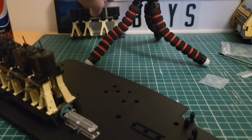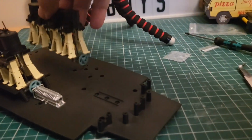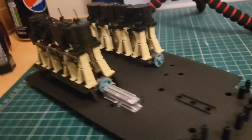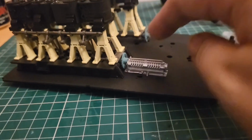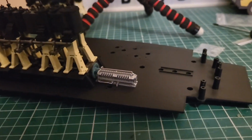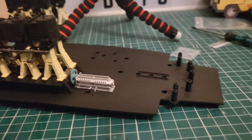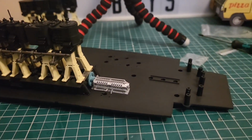Now, the more eagle-eyed amongst you will have noticed I do have a second reciprocating engine. It's not completely fit. I don't have a waterway or a gangway, but that's how you're going to be looking. So this is what we're going to be looking at. Kind of get you an idea. That is a concern, because I don't know if that's going to turn or not. I don't know. Just have to wait and see. I'm probably just panicking about nothing, but I can see that being an issue later on.